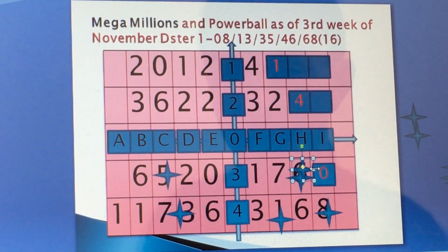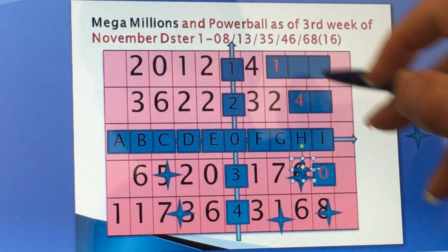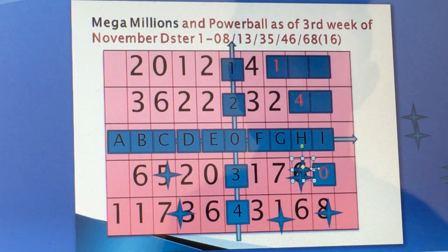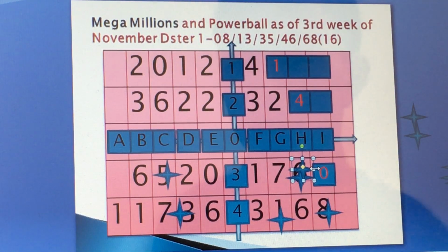So without using the blue box, you only hit 3 numbers. Using the blue box, you hit 5 numbers. Remember, you try not to use these 3 blue boxes. Use 1 of each. If you use these 3 blue boxes, you're abusing the system. You don't want to abuse the system. You're going to make it too much. You will have to add more numbers. You don't want to add more numbers in these. You want to have fewer numbers in the Dster to choose from.